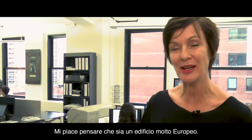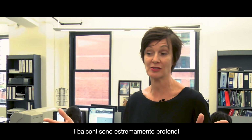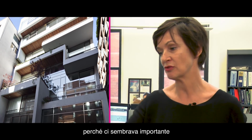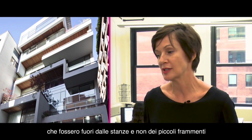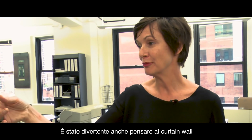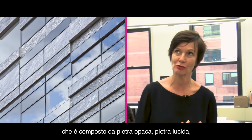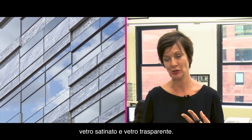So it's in a way, very European building. The balconies are extremely deep. They're about 4 to 5 meters, because we felt it was really important that they're outside rooms and not little slivers stuck out of the building. Really fun was the curtain wall. The curtain wall in the front is stone, translucent stone, glass, and translucent glass.